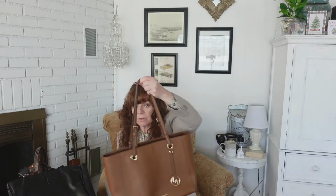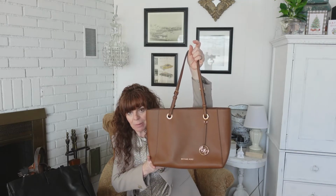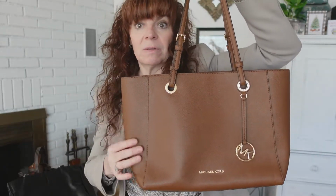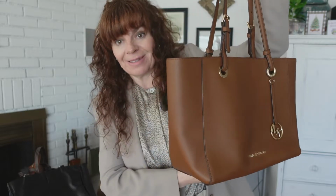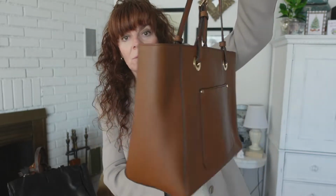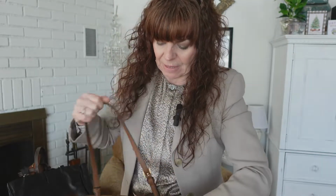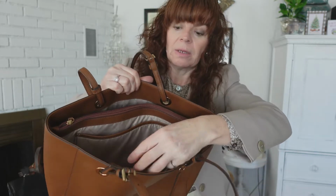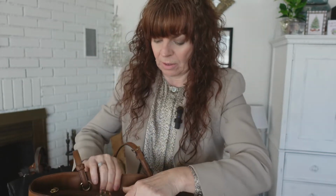All right, next up, what should we do next? How about this one? So this was a great find. Now this, of course, is the iconic Michael Kors handbag. This is when I want to shove a lot of stuff in it when I'm out and about. And this is that camel color. I can't remember what the retail is on this. I think it's over $300. And I got it for $60 at a resale shop. Gold hardware, beautiful handbag. And then, of course, inside it has two side pockets there and then an inside zippered section. Place to put your cell phone.